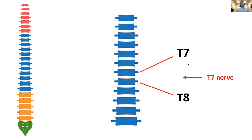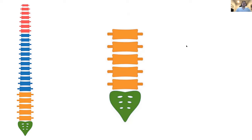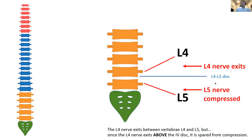In the thoracic region, because we bumped it down, it'll be the nerve that's above. But the one they like to talk about most is the lumbar region because that has the most force against it, the most pressure, at the lower vertebrae. So herniations tend to happen here because there's a lot of pressure there.